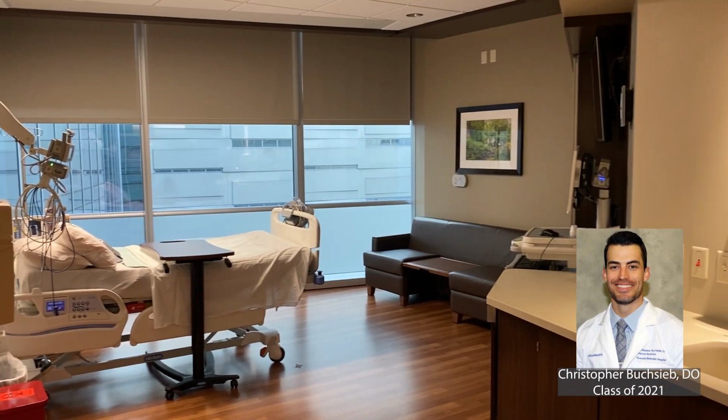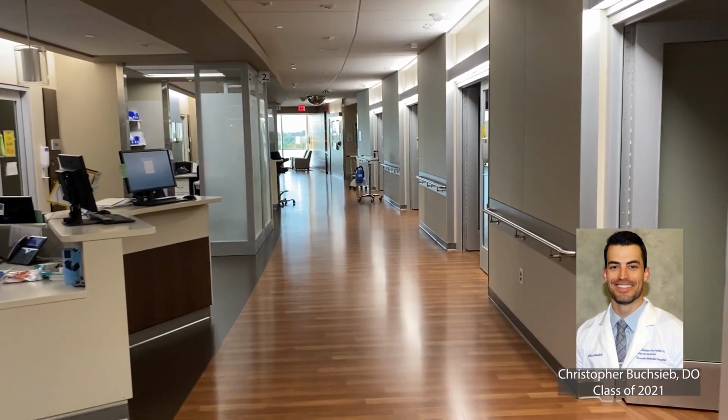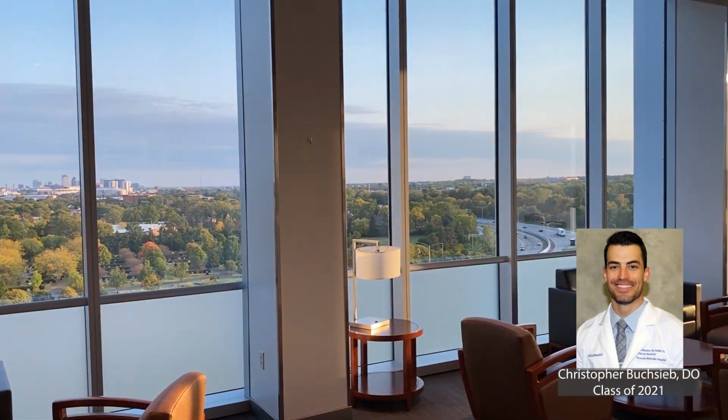Finally, the Neuroscience Tower houses several state-of-the-art amenities, including a large, sunlit family waiting area, our chapel and meditation room, as well as a Starbucks coffee shop.